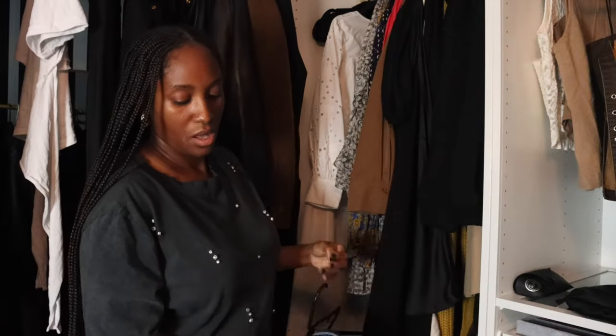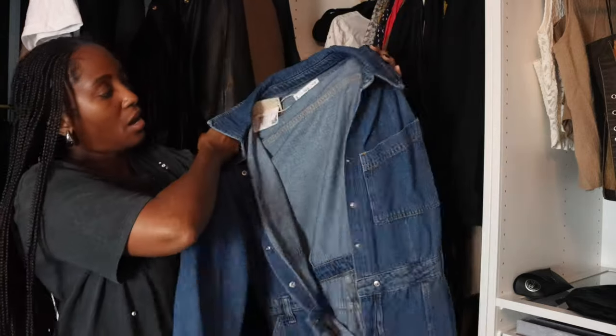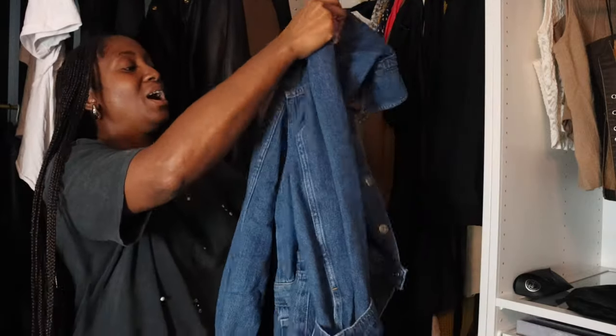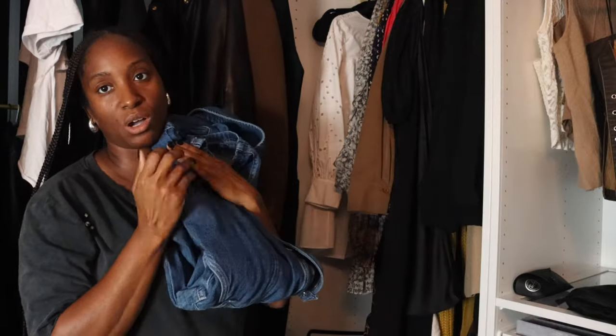This denim dress I love, however it's too big. I leave the tags on my stuff, y'all, I'm so sorry, but I've only worn it a handful of times, so I'm gonna put this on my Poshmark.